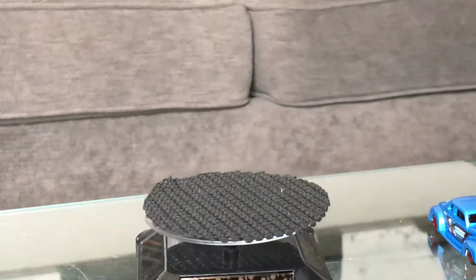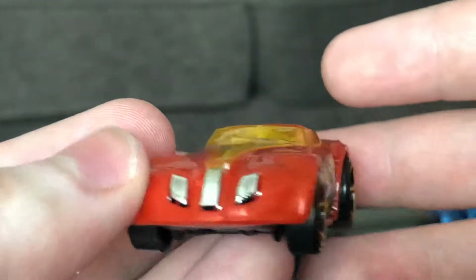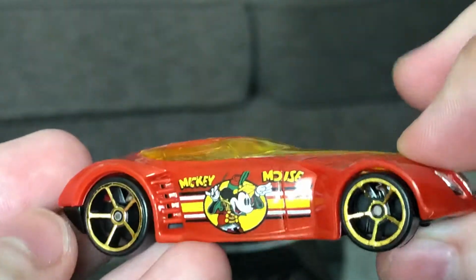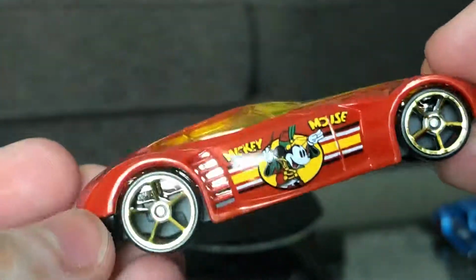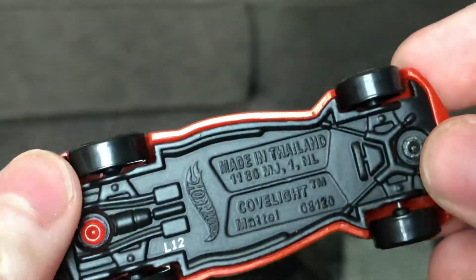Let's see how it rolls. Okay, it rolls good. I'm very happy to see this one back. I haven't seen this one in a while, even though it got released last year, I think. Still nice to see this one again.